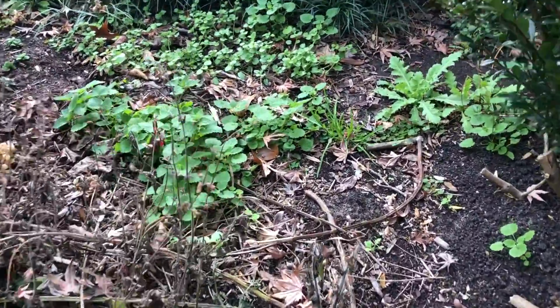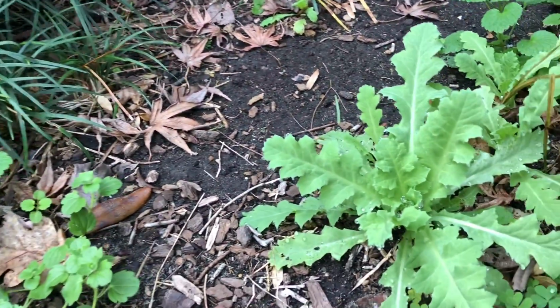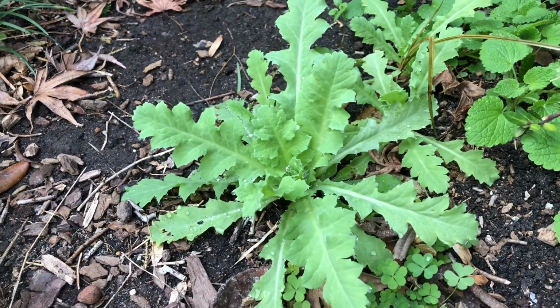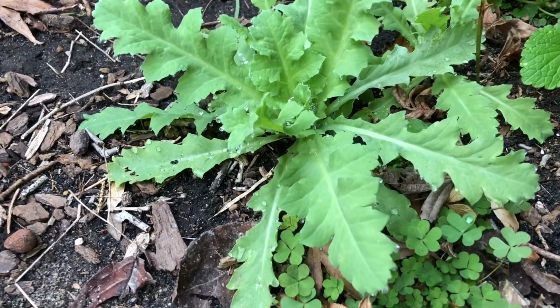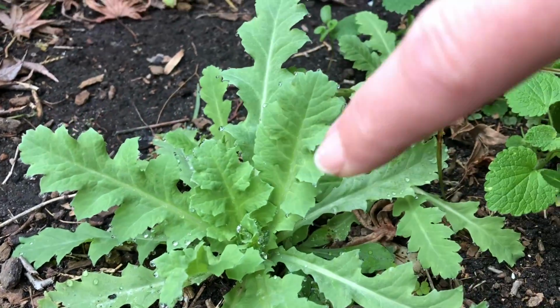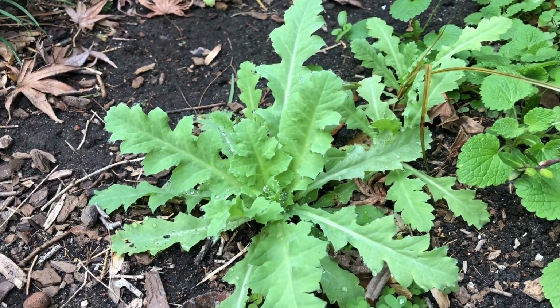I wanted to show you how big the self-sown poppies are. So these germinated on their own versus those tiny little specks of green that I just showed you. Here are two that are self-sown. You see how large they are. So that's what they will look like as they grow out.